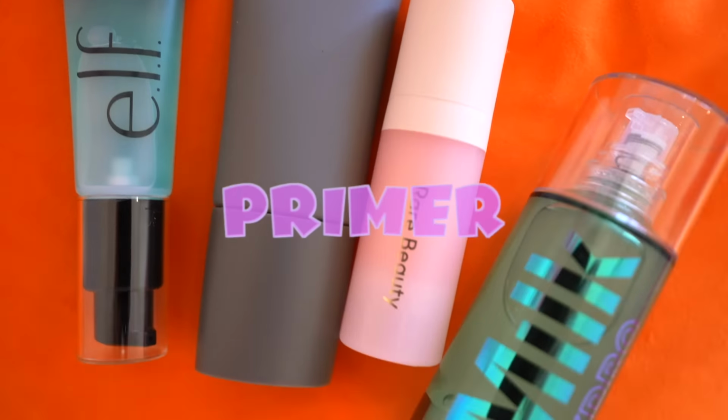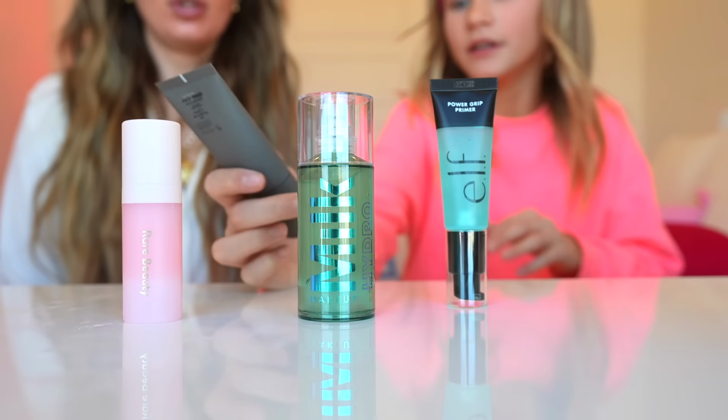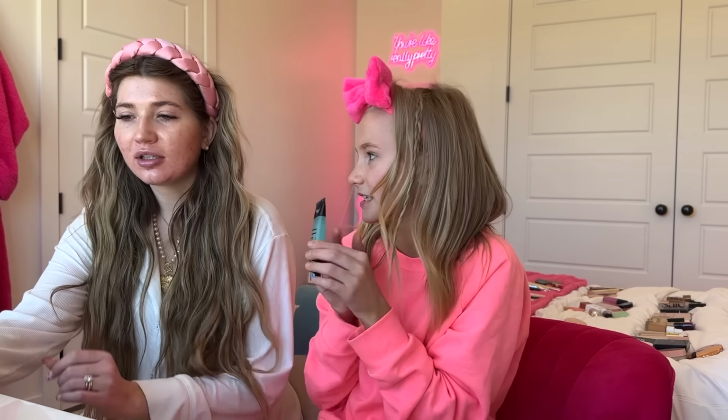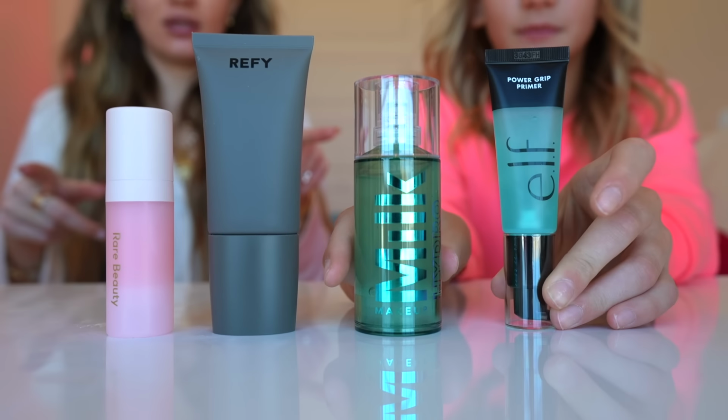We have 4 primers and we have to put them in order of which we think is the cleanest to the worst. Oh no, I have 3 of these primers. Alright, Rare Beauty, you're putting it first. No, I think Refi might be first. No, I think Refi second. Well, Rare Beauty is a really good brand, that's the thing. I'm saying this is last. Yeah. Let's do Rare Beauty, Refi, Milk, and then Elf. I think that is our order.